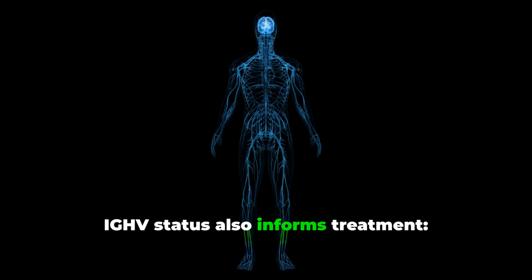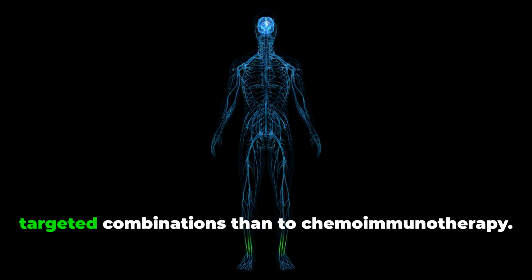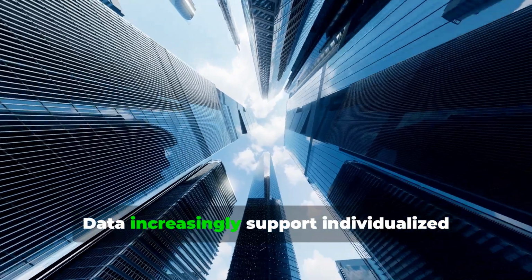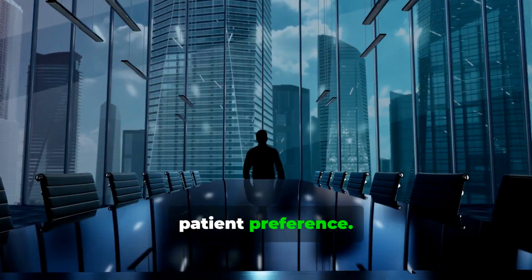IGHV status also informs treatment. Unmutated IGHV patients respond better to targeted combinations than to chemoimmunotherapy. Data increasingly support individualized approaches based on genomic risk and patient preference.